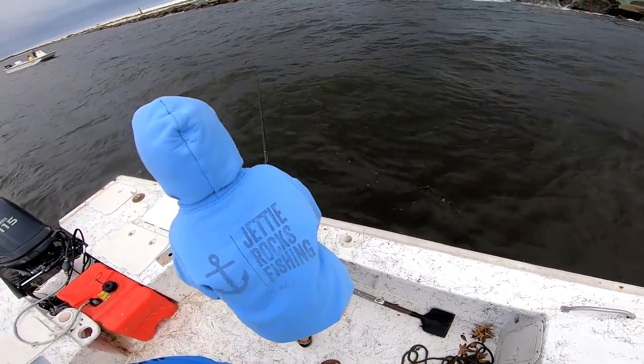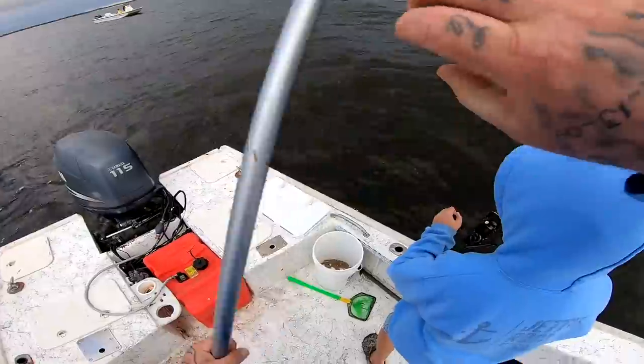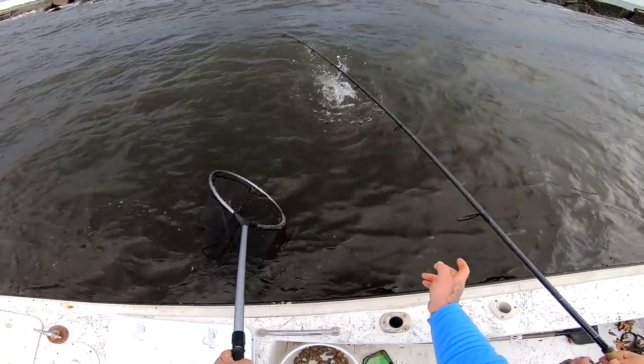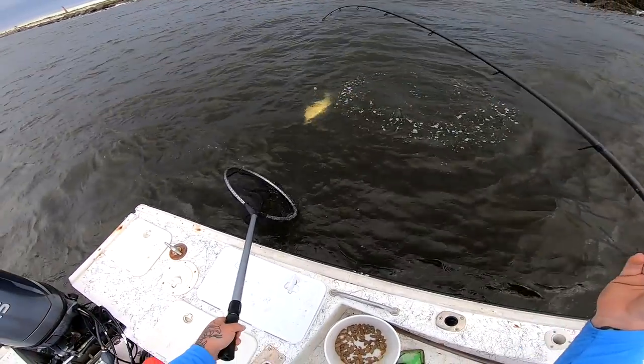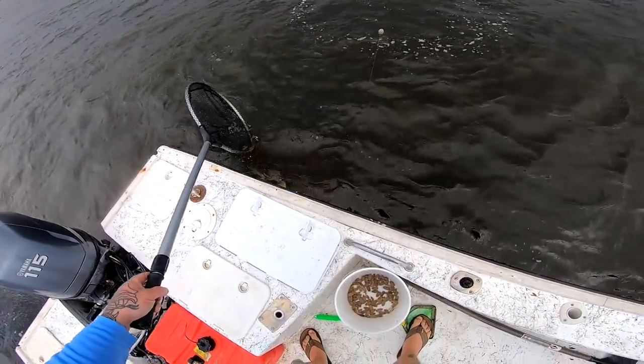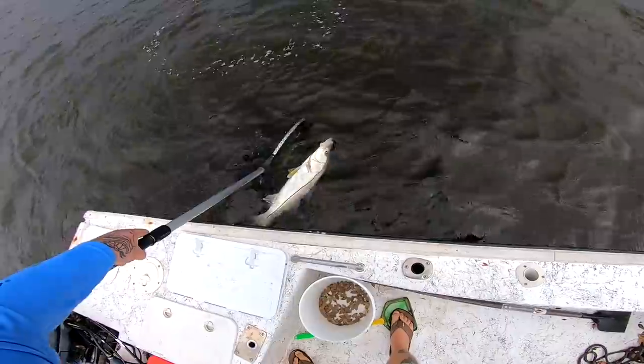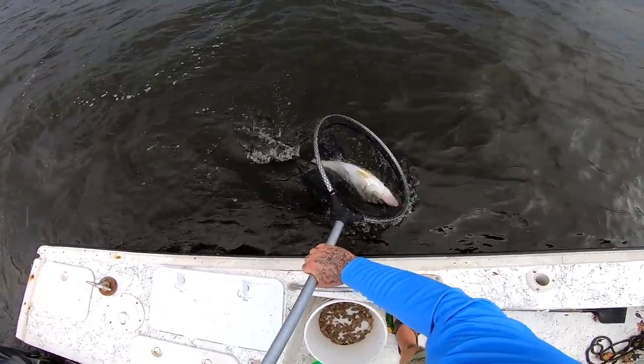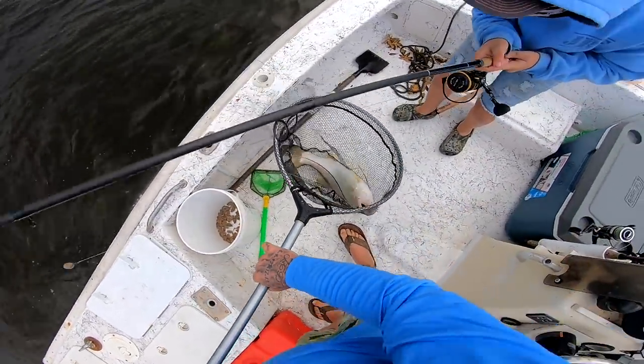Yeah, that didn't help out at all. Don't let him get on that trim. Okay, you're getting close. Big old snook. Come over here. Okay, hold on, hold on. It's a snook. And I think he's a keeper, Summer. I think that's a keeper.